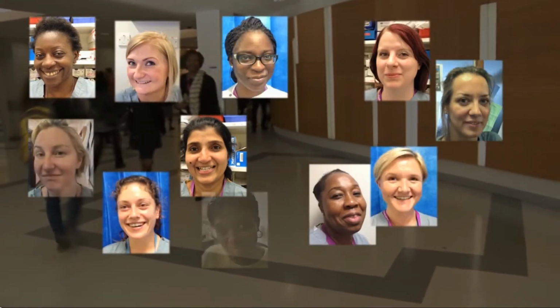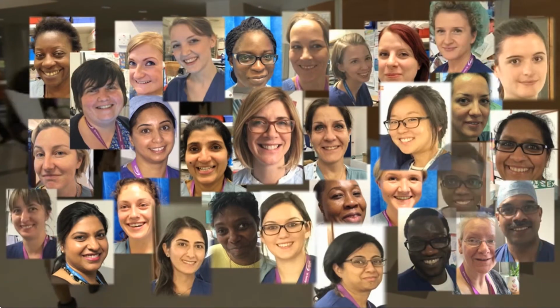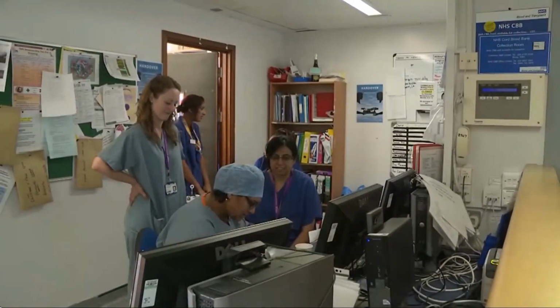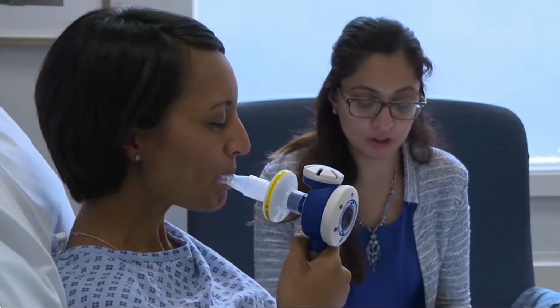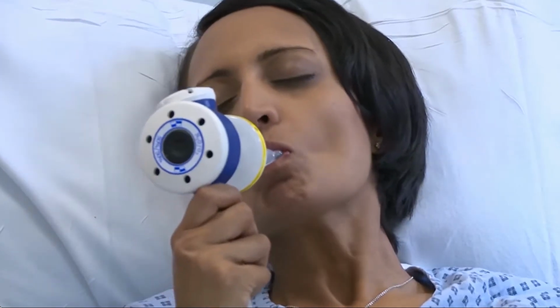Pain relief in labour. Many women choose to have some form of pain relief in labour. There are several options, including gas and air, pethidine, and epidurals. Epidural and spinal injections are the most effective ways to relieve pain in labour. Both are performed by a doctor specialising in pain relief, known as an anaesthetist. There is always an anaesthetist on delivery suite 24 hours a day.